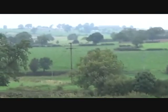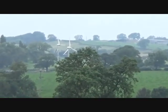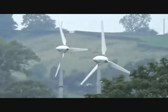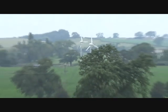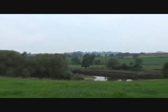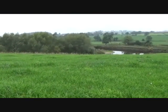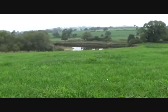It's quite nice here, I suppose. Just seen something over there I didn't quite like. Look at that, you can't get away from the damn things. Bloody windmills, turbines. Very misty today. It's still hot, still sweaty. It would be unbearable if the sun were out.